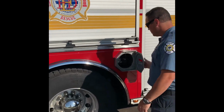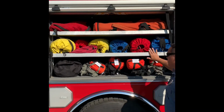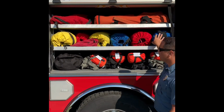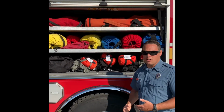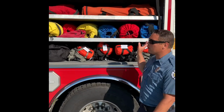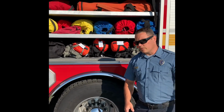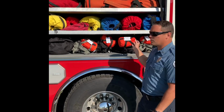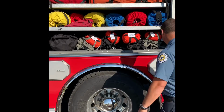Another one here. And then this is our rope compartment. And each of these bags has rope gear in it. And then all of our rope is here. And so another function of this truck in the county is to go on all rope rescues, confined space rescues, trench rescues, and swift water. And that's this compartment. This is how we get that job done. So if somebody's in a cave or somebody falls off of a cliff or any number of situations that might occur, this is the compartment we come to solve those kind of problems. So we do rope rescue as well.